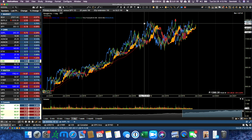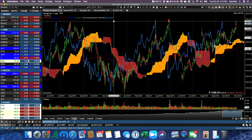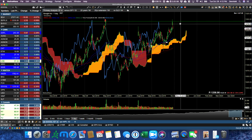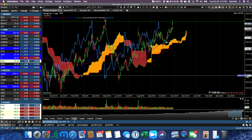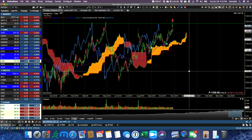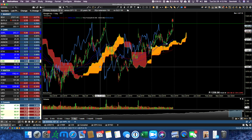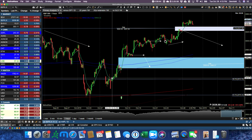But notice here that we do have a triple top, and I'm just going to draw it here for you. We got 1, 2, 3 times we've hit this value of 1290. So that's an important one to keep an eye on. That's going to be resistance, but once Google moves over that and comes down to retest it, could be a good one for the long term. Tomorrow's that Fed day, so expect choppiness in the morning.